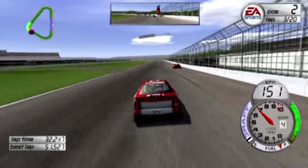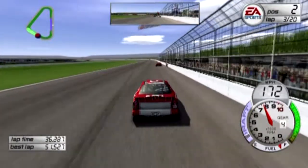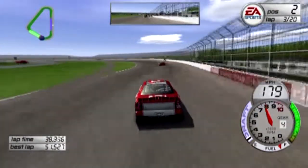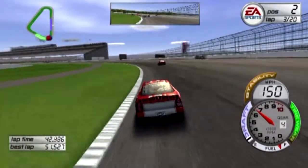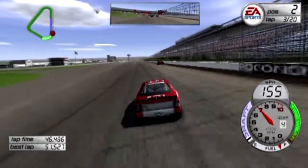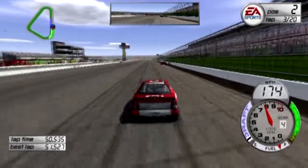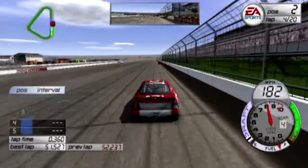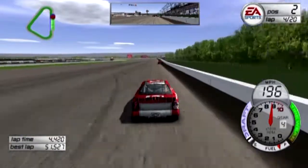Come off of 2 that time. We did okay. Not doing great, but Junior just seems like he has a better car than us. And Junior's always been good here, at least in this game anyway. It's usually, when I've raced season mode on this game, a battle between Dale Earnhardt Jr., Jeff Gordon, and myself.